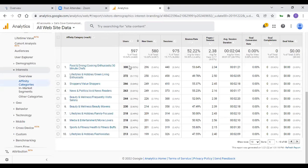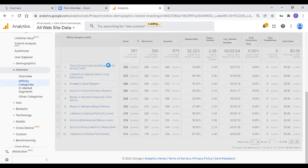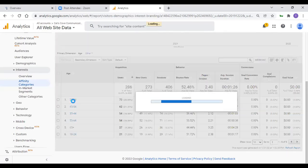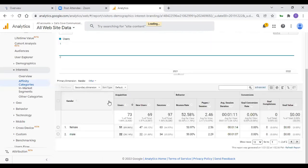So when I see that 3.5% of my users in my affinity category are food and dining cooking enthusiasts and 30-minute chefs, right? I can click on this category here, and it will even break it down further for me into demographics, right? And I see that most of them are from 25 to 34 years old. And if I keep clicking there, I can break it into female versus male. So I can really start paying attention and go, oh, wait a minute.